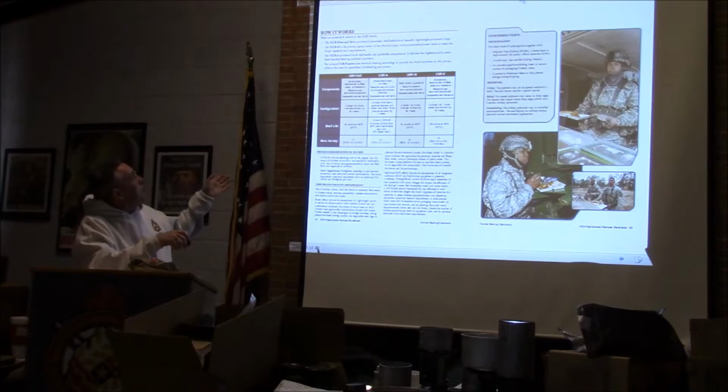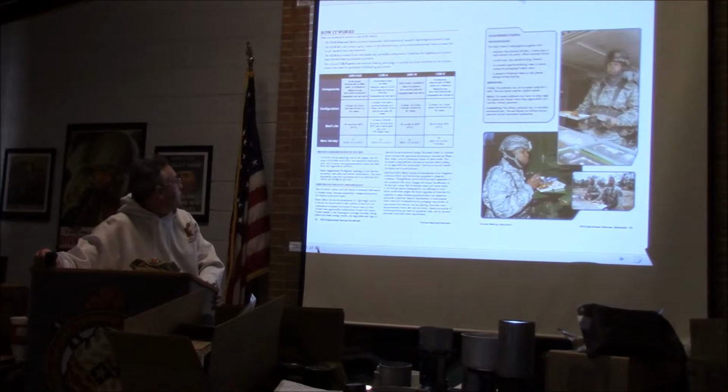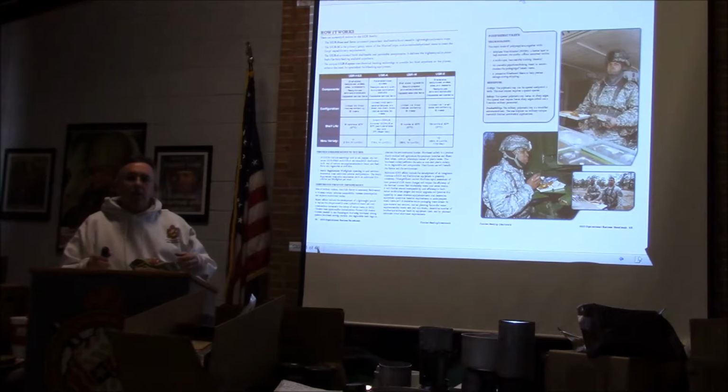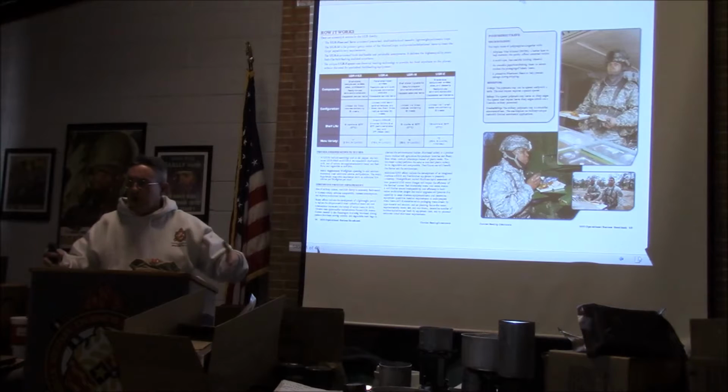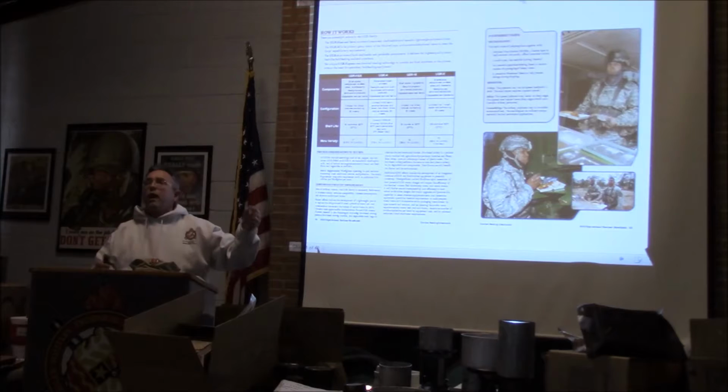Now, the T ration evolved into what is now known as the UGR, the unitized group ration. The UGR itself basically replaced the old style B ration, except for one thing. It uses the standard number 10 cans, things like that. It's modularized. Each unit can feed 50 guys. The only thing is you have to add milk and fresh meat to it, or frozen meat. That's the standard UGR.